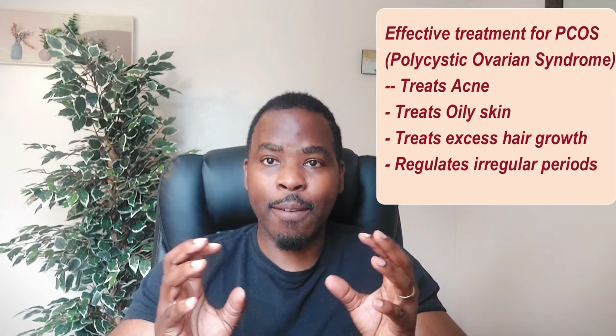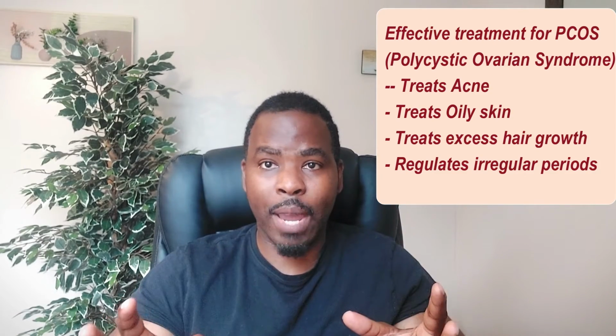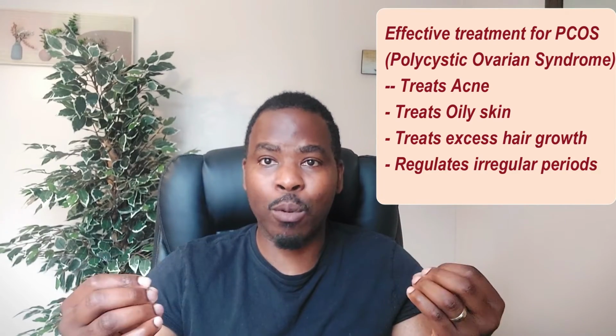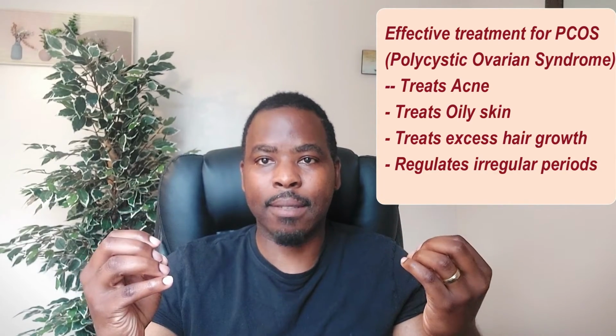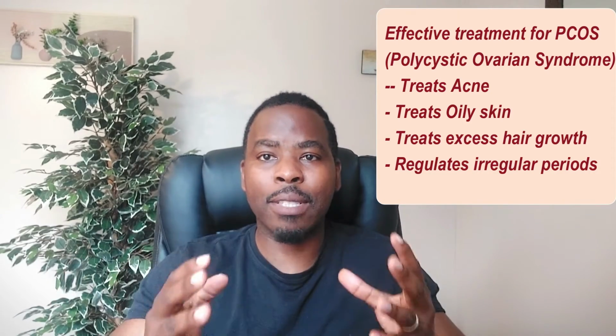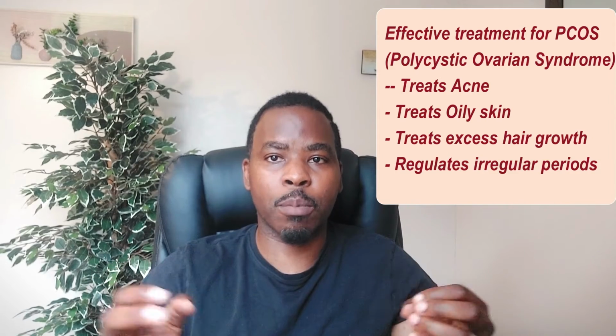Also, these pills are very effective for acne without symptoms of PCOS. They're also effective for very oily skin. A lot of women will say that once they started taking the pills, they had clear, amazing skin. They're also known to regulate your periods for women who suffer from irregular periods, and you might not need to have polycystic ovarian syndrome to go on this pill.